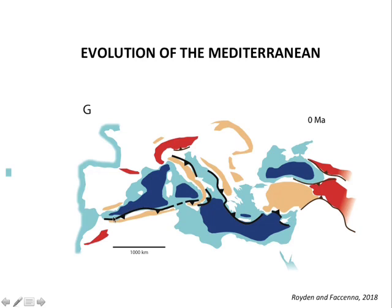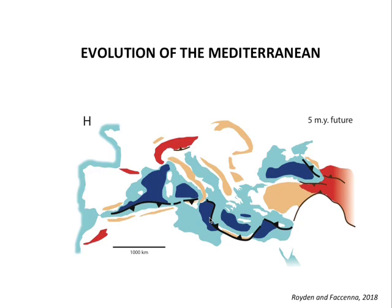And probably we start having some shortening along the Algerian margin, up to Sicily, and this time with a reverse polarity. Therefore, it will probably produce some future deformation here. In this reconstruction, we also did a further step. We imagine what could happen in 5 and 10 million years, which is an exercise, of course, with a lot of uncertainties, but it's interesting to see how the pattern may evolve.